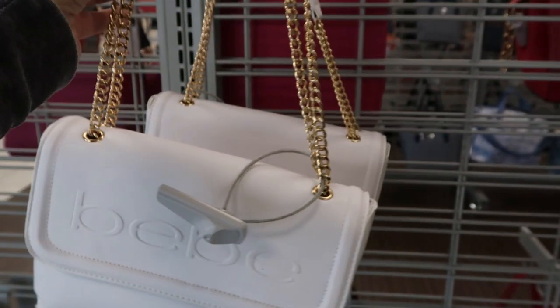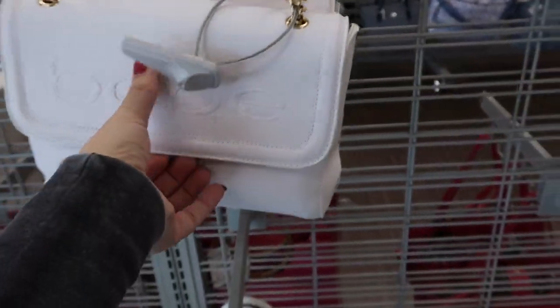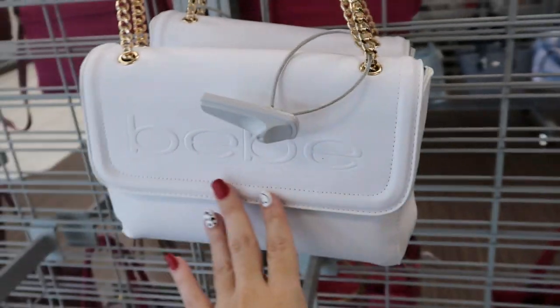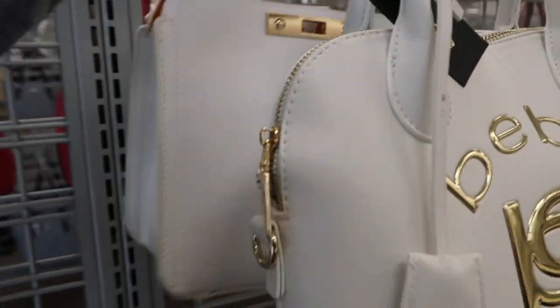There's a new white BB bag, $22.99. Really nice for spring and summer with some white flip-flops and sandals. I like this bag.